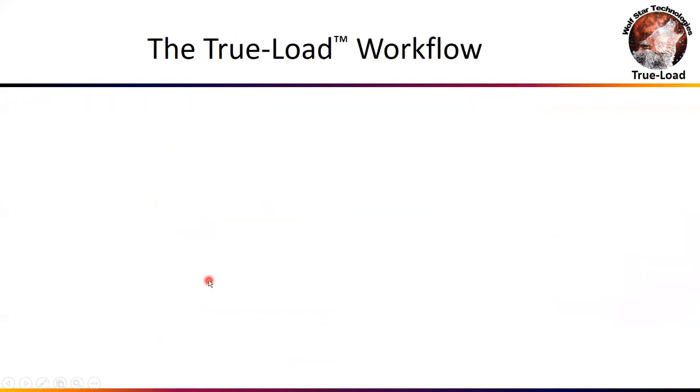So here's the workflow for TrueLoad. When we go into TrueLoad, we're going to start with an FEA model. We'll just use your normal FEA model. But rather than having you come in with a complex load case, I'm going to have you decompose that into a series of unit loads. So that could be 1 kilonewton in the X direction, 1 kilonewton in the Y direction, 1 kilonewton in the Z direction. Maybe some pressure loads, maybe some thermal loads, maybe some inertial loads.